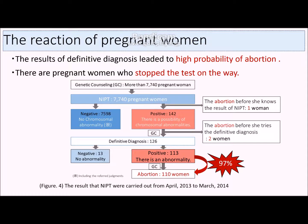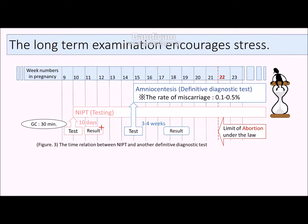It is a high probability. In addition to this, there were pregnant women who stopped the test on the way to definitive diagnosis. Why so serious? Please remember the time schedule. The women who tried NIPT and the additional definitive diagnostic test were aware of the limit of abortion. That makes them feel strong stress. I drew a continued stress vector in figure 3.